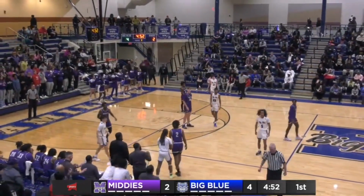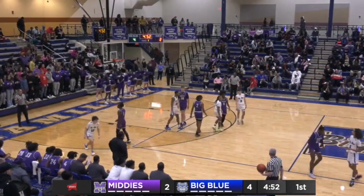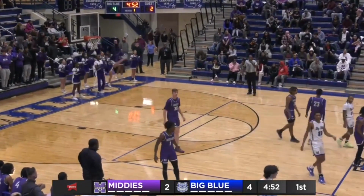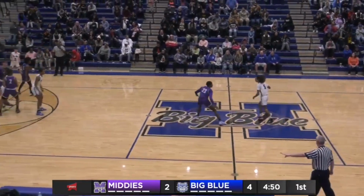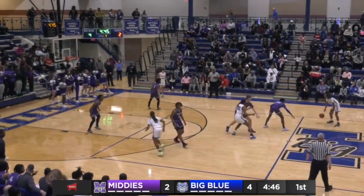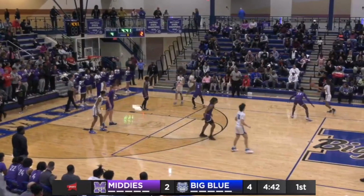Out of bounds, we stay up front. The Middies are putting a lot of pressure. And Dre's been sick. Coach Higgins, I was asking kind of why has he been on and off as far as games played, and he's had two stints throughout this year where he's been really sick. I feel bad for that. Got to give him some chicken soup. Yeah, I'm telling you. I feel like everybody in the world's been sick here lately.